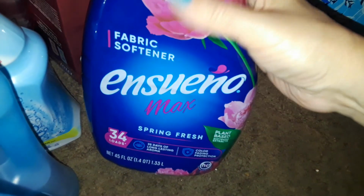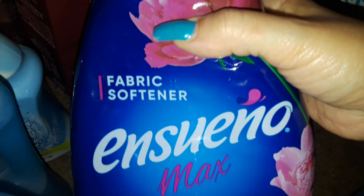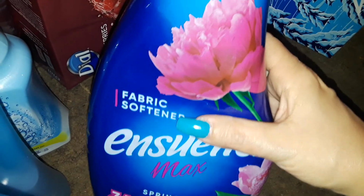Then I picked up this one, the Ensueño. This is the Spring Fresh Max. So this smells like spring, fresh flowers. And these are laundry detergents. These are from Mexico too.